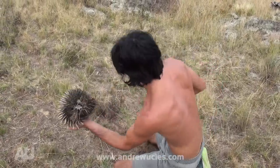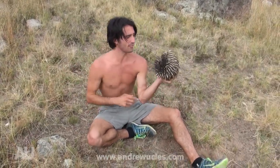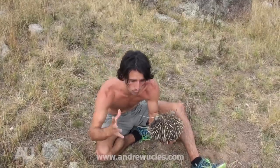Now, the echidna, get this. This guy here is a monotreme, and you're thinking, what's that? It's like a type of motorbike or something. But no, a monotreme is an egg-laying mammal, just like the platypus that we have here in Australia as well.